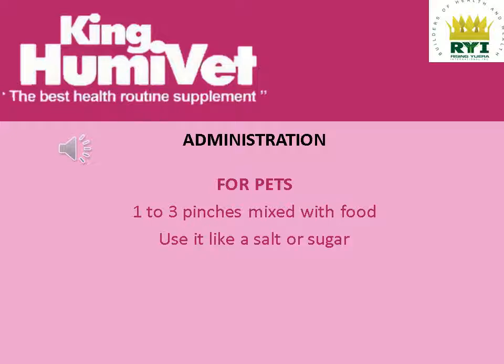For pets, usually cats and dogs won't drink black water. So to mix it with their diet, all you have to do is treat Kinghumivet like a sugar or a salt. You just pick 1 to 3 pinches of Kinghumivet and mix it with their food. As long as you see that their food will be blackish.